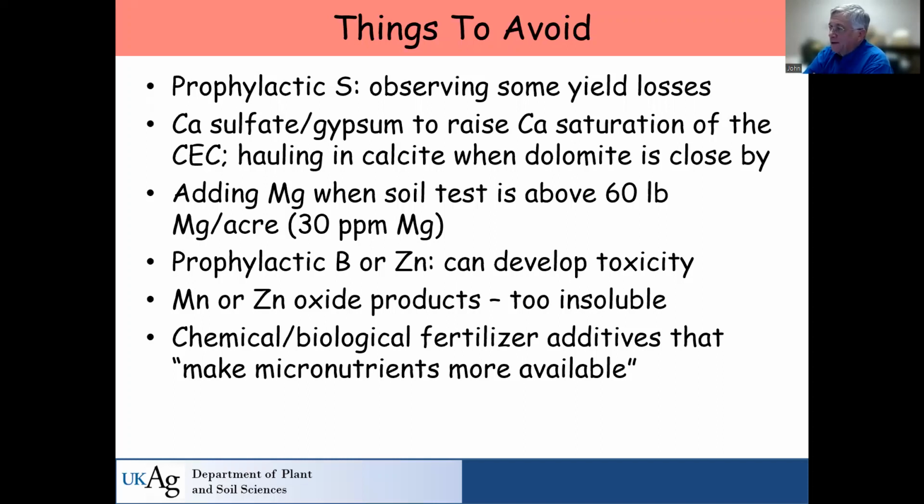Avoid prophylactic sulfur. Actually, in wheat, we've observed some significant yield losses above and beyond those few odd negatives that I showed you in the soybean data. We've seen some yield losses when subsoil sulfur was too high. They put on more sulfur and then got a significant yield decline.